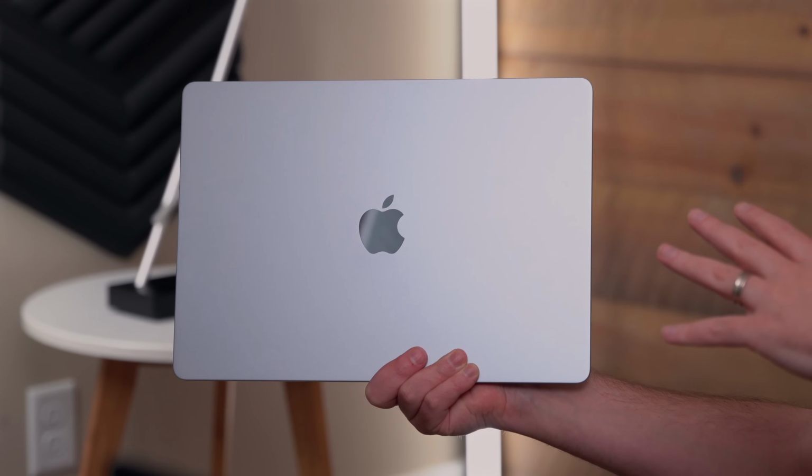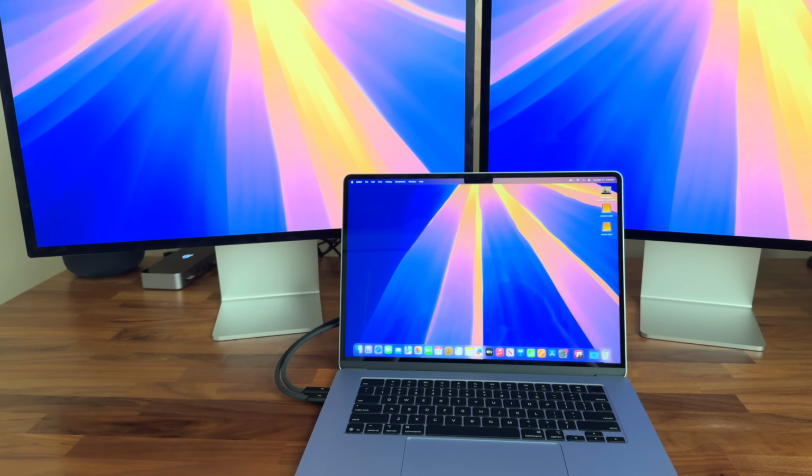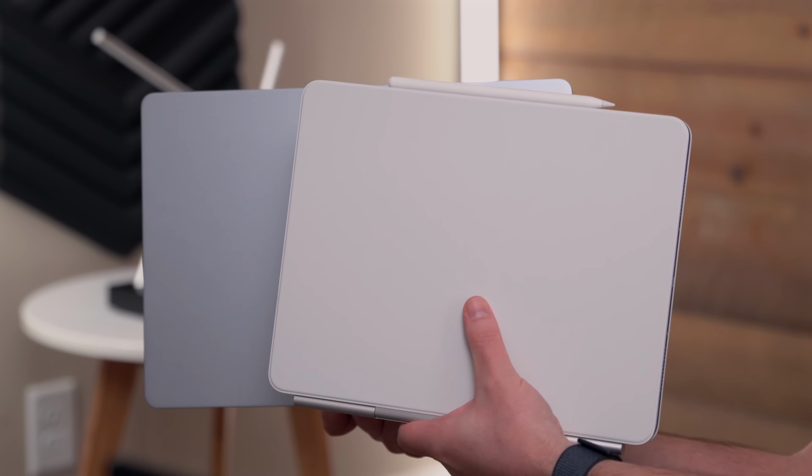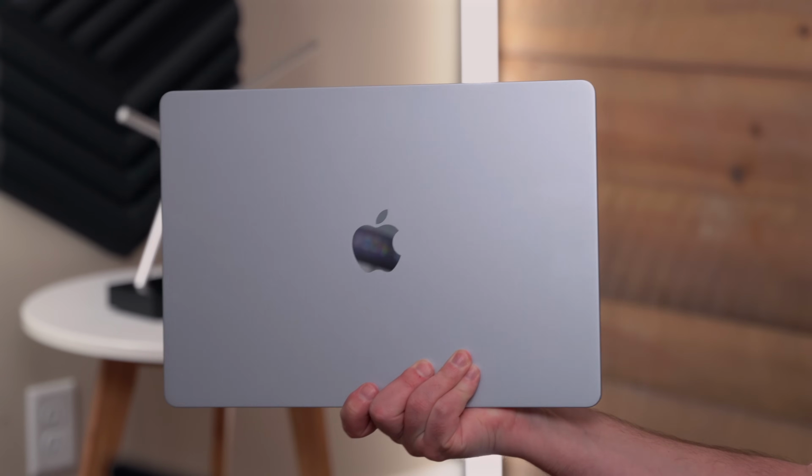We're gonna go over things like this brand new sky blue color here, the M4 chip, the new RAM situation, the fact that this can drive two 6K monitors now. For those interested, we'll talk about comparing this to the iPad Air so you can see, if you're just buying one thing, which one's right for you.